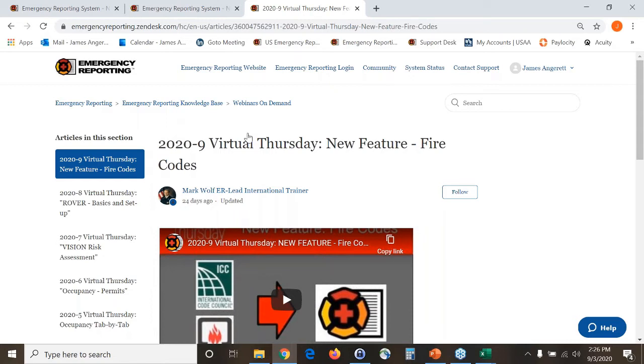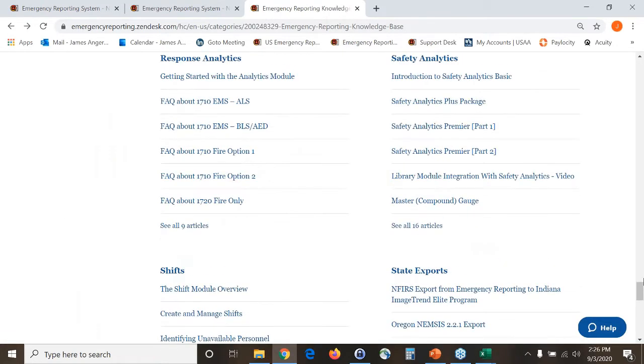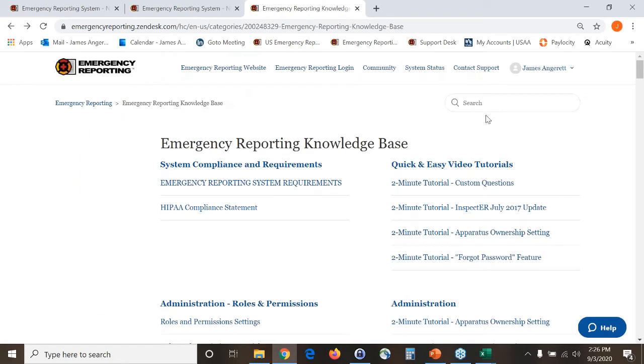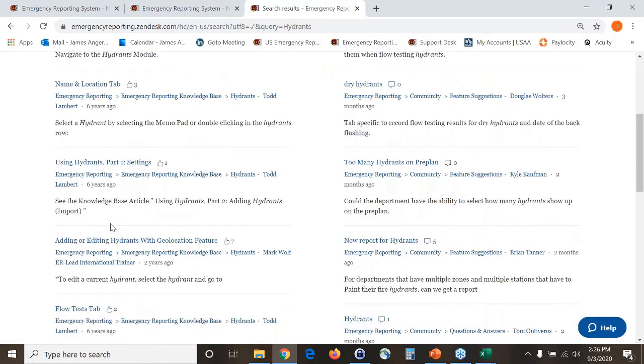When you come in here and you come to this knowledge base section, this is solely going to be all about training. So if you ever get hung up, you can come in here. You don't even have to scroll through it module by module, okay? You can come to the top. If you wanted to know something about hydrants, you do a word search, it's going to come up. Everything the knowledge base has, it's going to come up for hydrants, okay?